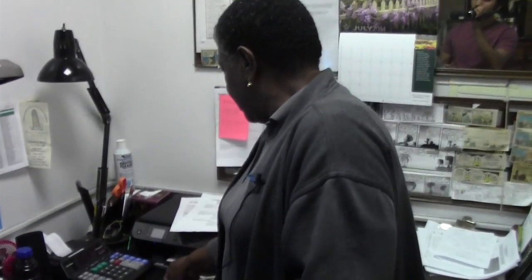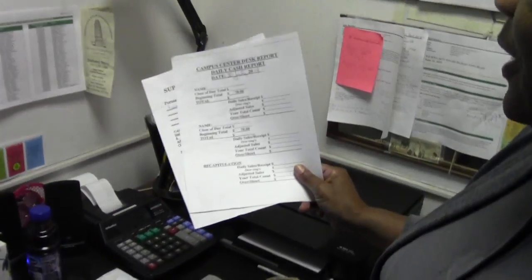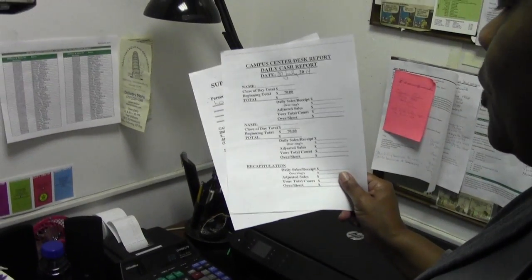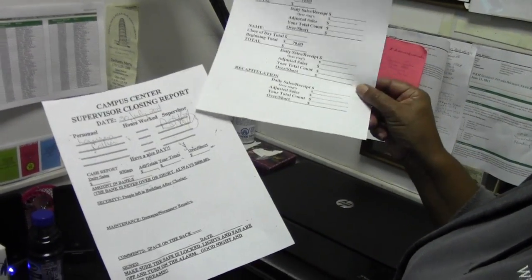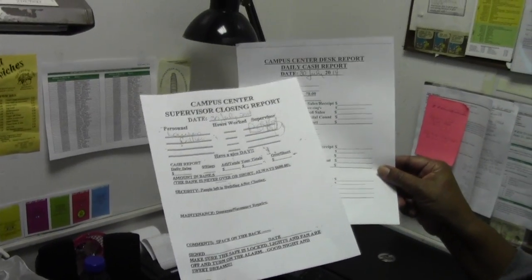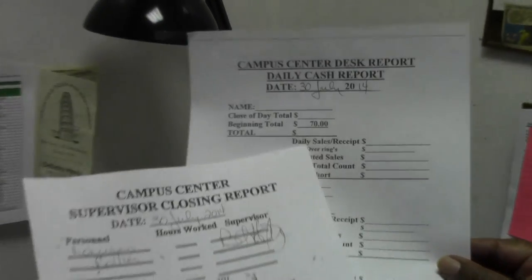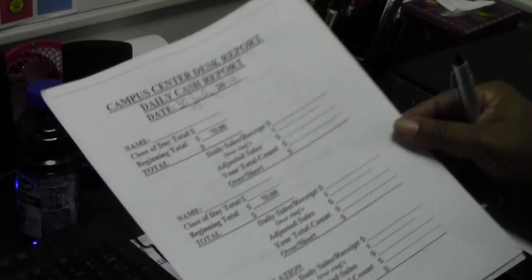Okay, we put our money in the bag and we do our paperwork. Monday through Friday, if I'm here, or morning people should fill these out in the morning. It should tell you who's working and who's the supervisor. You have your daily totals on here, what they take in. Okay, you take out your paperwork. I'll redo this, from our totals here.